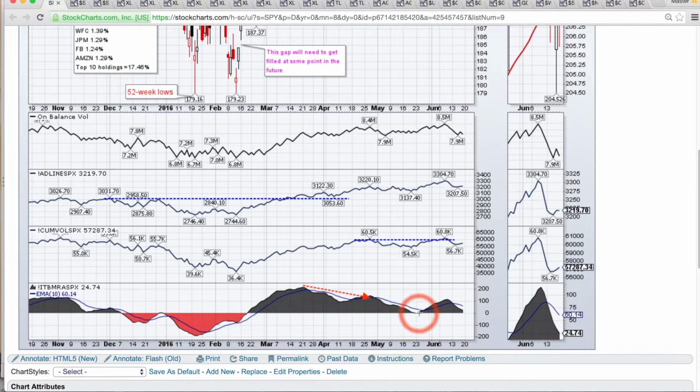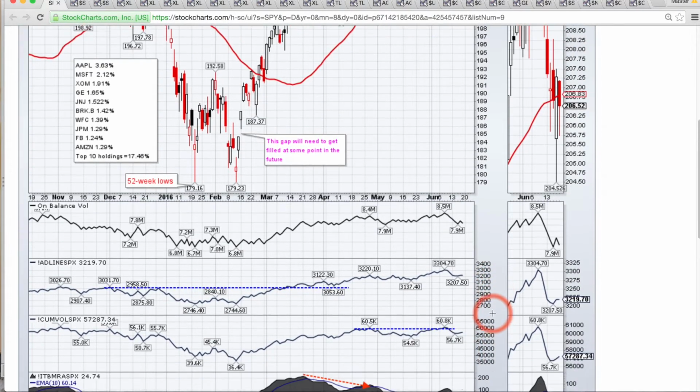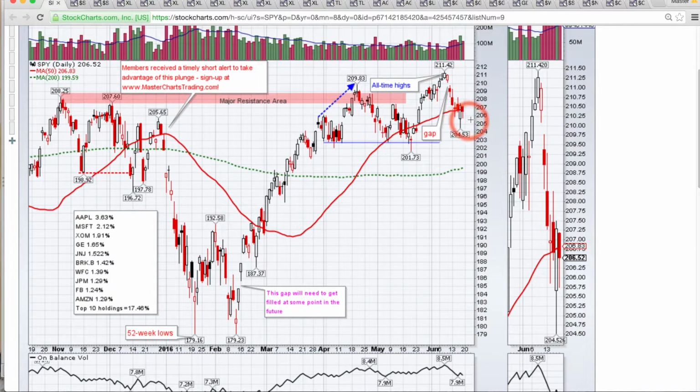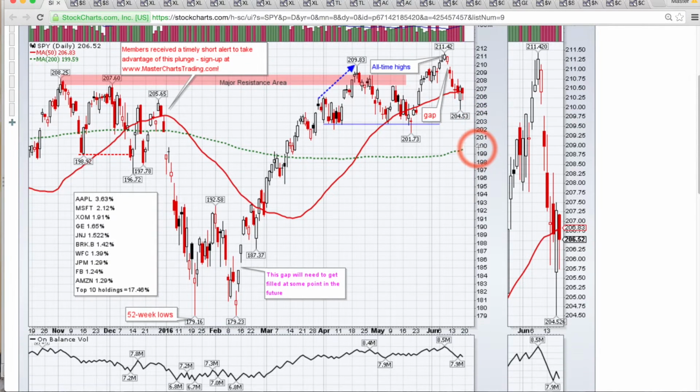So maybe we get a corrective period, something like this. We go into negative territory and then eventually we bottom out. Now, it does not necessarily mean we're going to be going down significantly. You can just simply trade sideways for a while. Especially next week, I think the traders are more cautious, and we'll see how the Brexit vote works out.